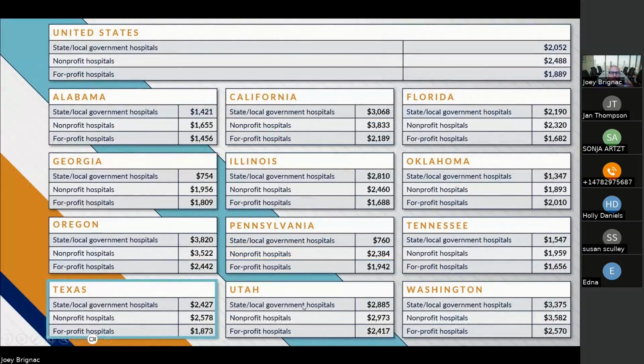Here are some hospital charges. The average for a nonprofit is 2,500. In Texas, it's about 2,600. You can look at the different ones. These are just ones that were pulled. I always say they're between 2,600 and 3,000 is about what they usually run. So our plans usually have enough coverage, and that's what we're trying to do to make sure that we have enough to take care of that so they're not left with any of those extra expenses.